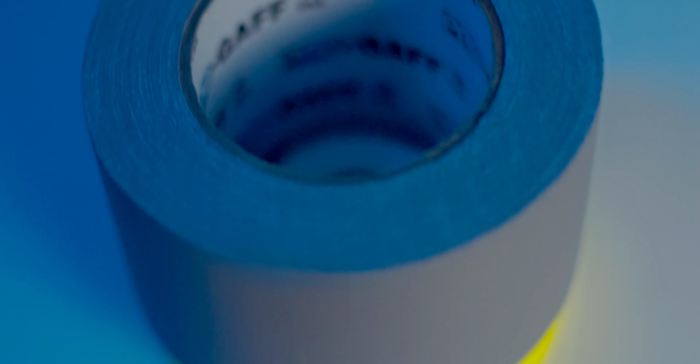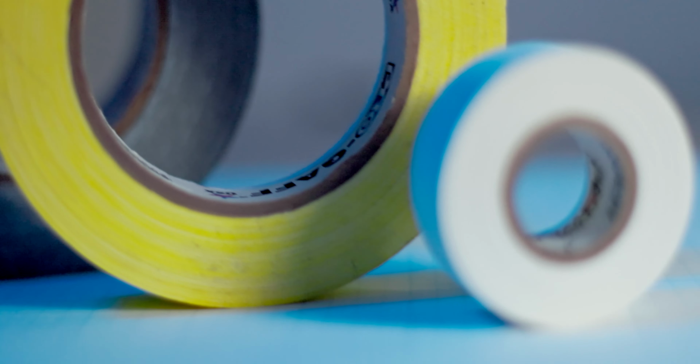Heading to number two is gaff tape. I've got small, medium, and large. I can't tell you a time I didn't wish I had a little bit of this stuff on set. From holding down lapels, covering wires, or even just plain rigging. Although this stuff isn't meant to leave adhesive, some brands aren't as forgiving, so I'll leave an option down below.